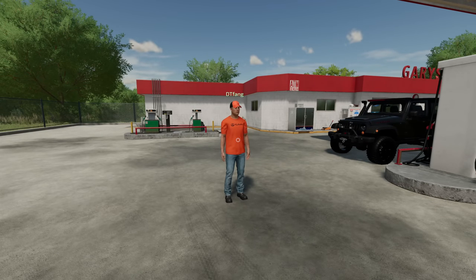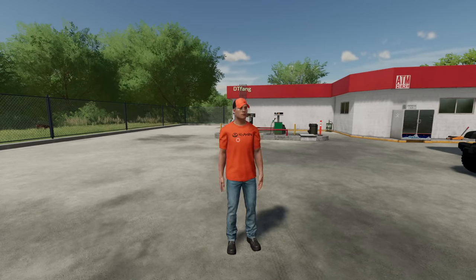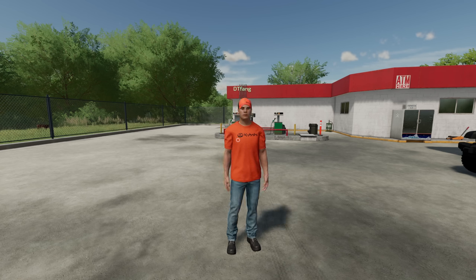Well, my uncle called me and said that he bought this place for super cheap. Said it was real run down and he needs somebody to clean it up. And I said, well, we can take care of it today.